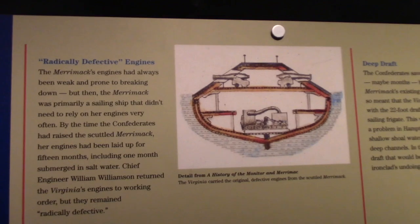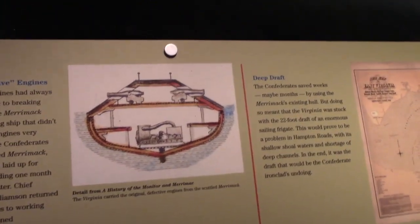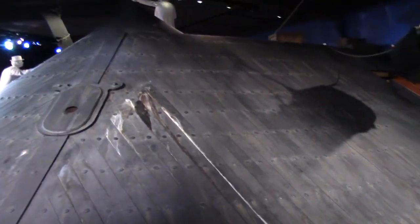They built this out of wood. They covered it with metal, and that was talking about the engines. And the engines in the Merrimack were very, very unreliable, and they were constantly breaking down.